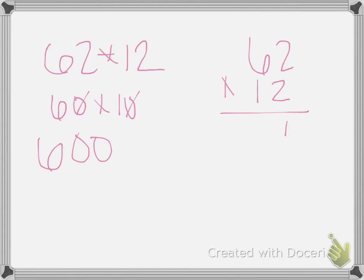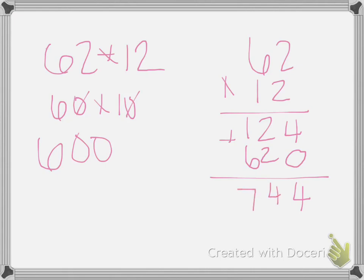2 times 2 is 4. 2 times 6, 12. Since we're moving on to the tens place, we have to put our 0. 1 times 2, 2. 1 times 6, 6. Add together, 4, 4, 7. Your answer would be 744.